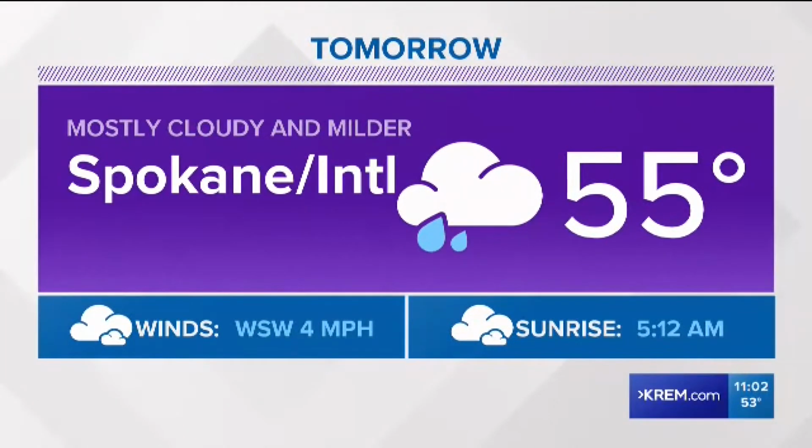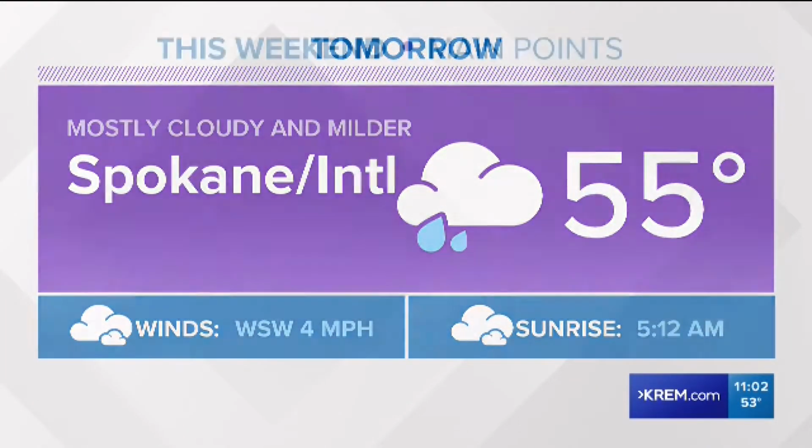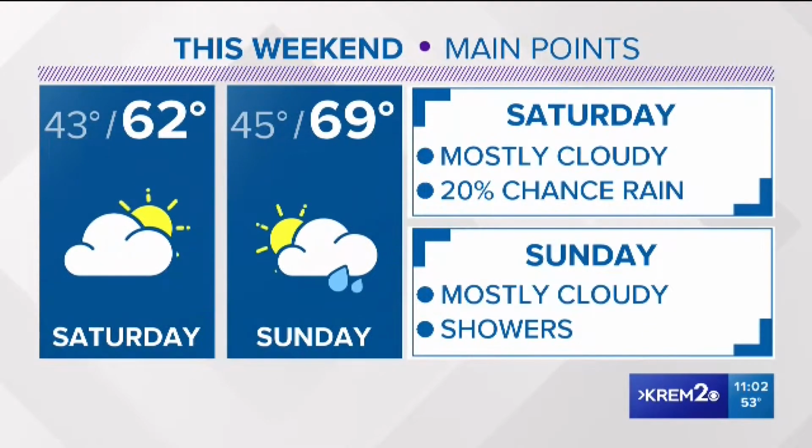Tomorrow we'll look for a daytime high of 55 degrees, so much cooler than average. We'll get up to 62 on Saturday. Saturday should be mostly dry, and then a chance of more showers or thunderstorms on Sunday. I'll check the rest of your forecast and your 10-day outlook coming up in a few minutes. Sounds good, Tom. Thank you very much.